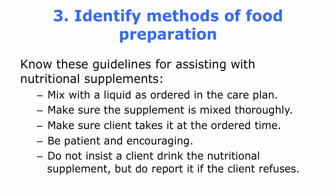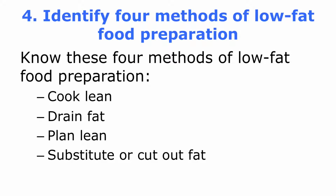And so if they are utilizing other companies or other supplements, we need to make sure that we are able to give it correctly and that the doctor is aware of it as well, just in case there are any interactions with other medications.